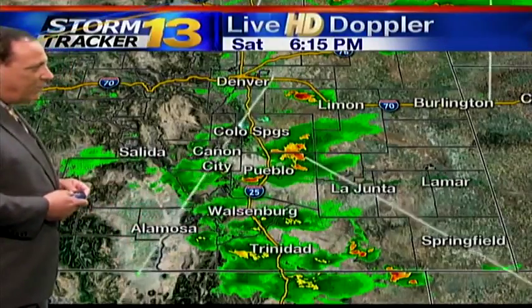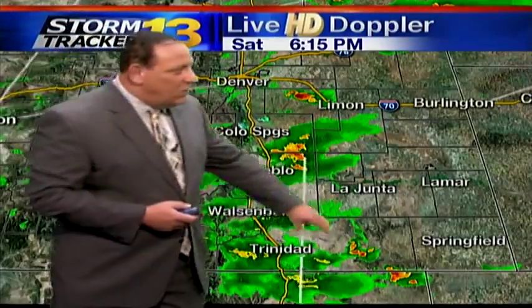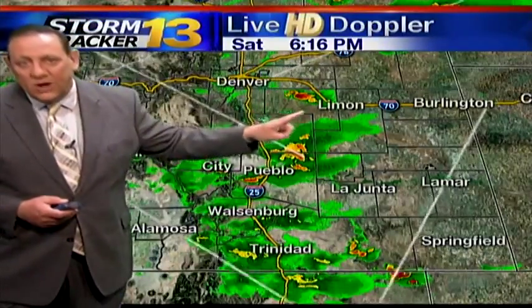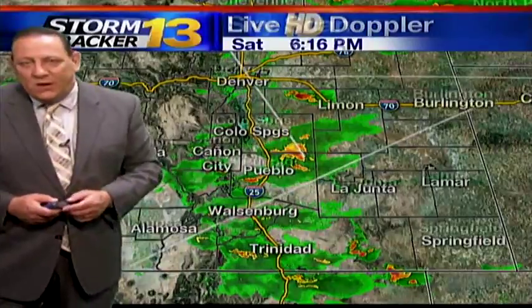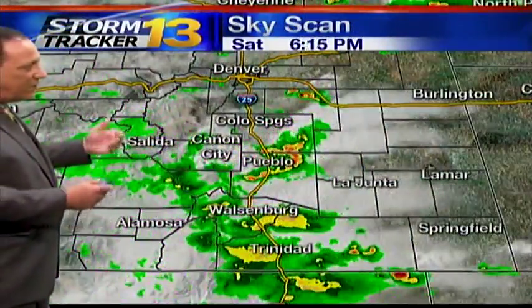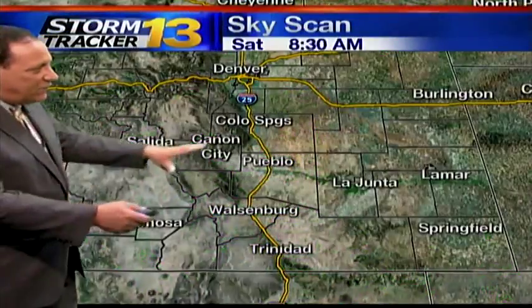So this will be a travel concern for you if you're heading south of Pueblo down to the New Mexico line tonight. And we're seeing some additional storms over towards Kim along 160 and also to the northeast as you head up Highway 24. Watch out for this storm as it continues to push off to the southeast towards Lamar over the next hour or thereabouts. Skyscan satellite radar shows us which way these showers are moving, mostly to the east or east-northeast at a pretty good clip. So this is the good news.